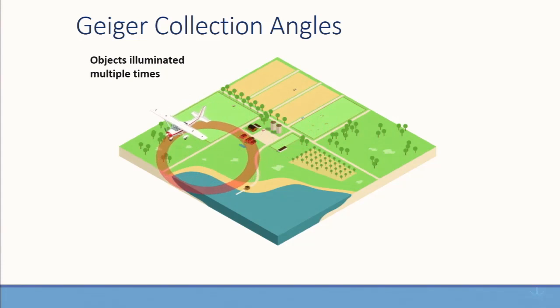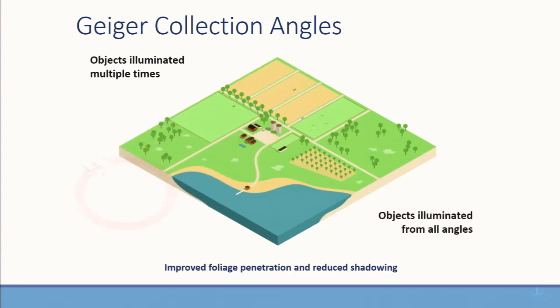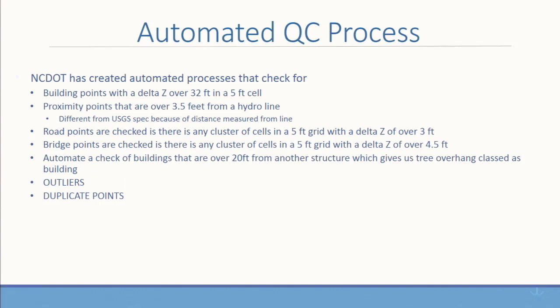eliminate some of the ghosting or the shadows that you would get with a linear sensor, because it's coming at all angles instead of just a single angle. One of the disadvantages, though, is that now, particularly in buildings and trees, you have Lidar points that are stacked one on top of each other, so you get this kind of false density. The Geiger collection started in 2016.